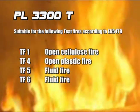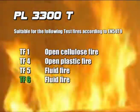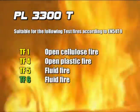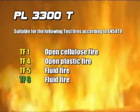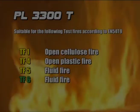The thermal detector PL3300T reacts optimally in fires characterized by a fast temperature rise in the formation phase. This is documented by the test fires according to EN 54 Part 9.